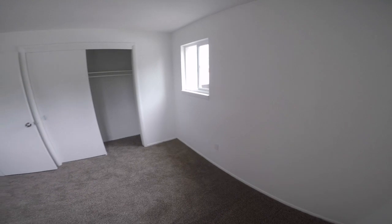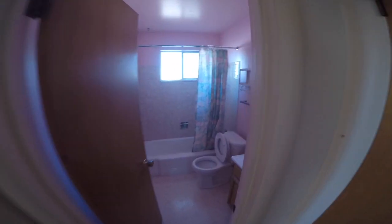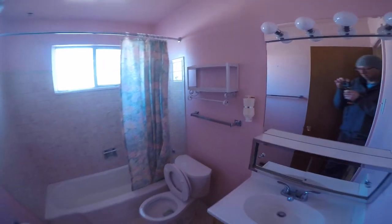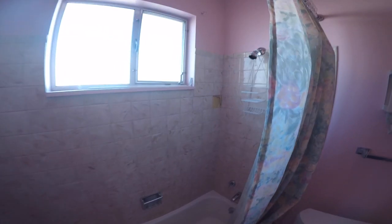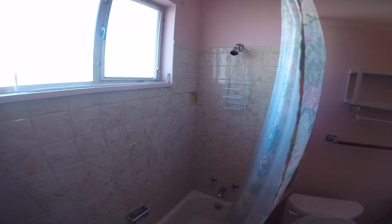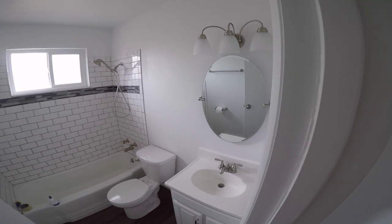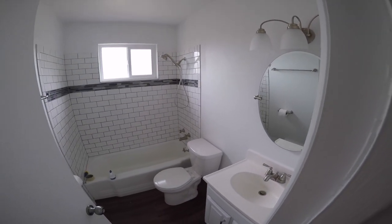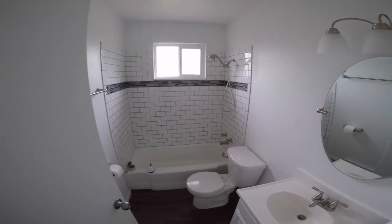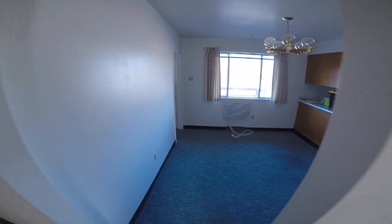You'll see in the kitchen where we moved some of the walls and some of the cabinets just to give it a little bit more of an open feel, and moved the laundry room to give it more of a pantry. This bathroom was a lot of work. You could see all that tile done obviously by hand, and new fixtures and everything in there.